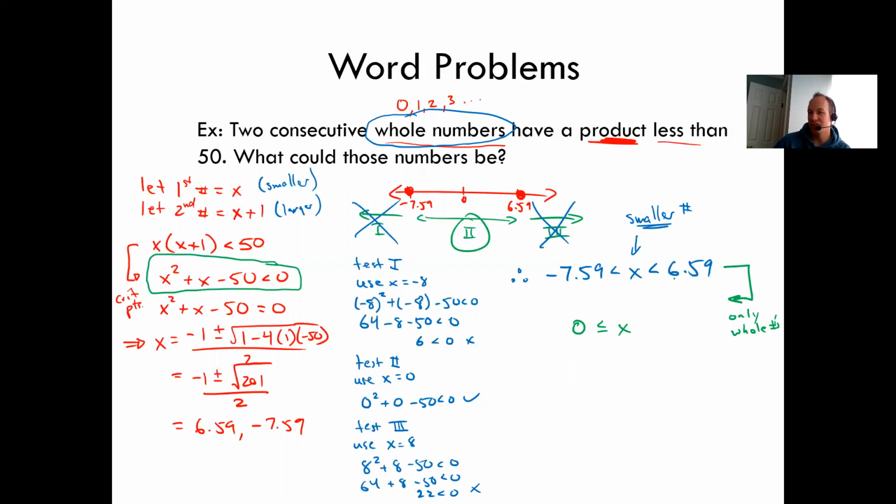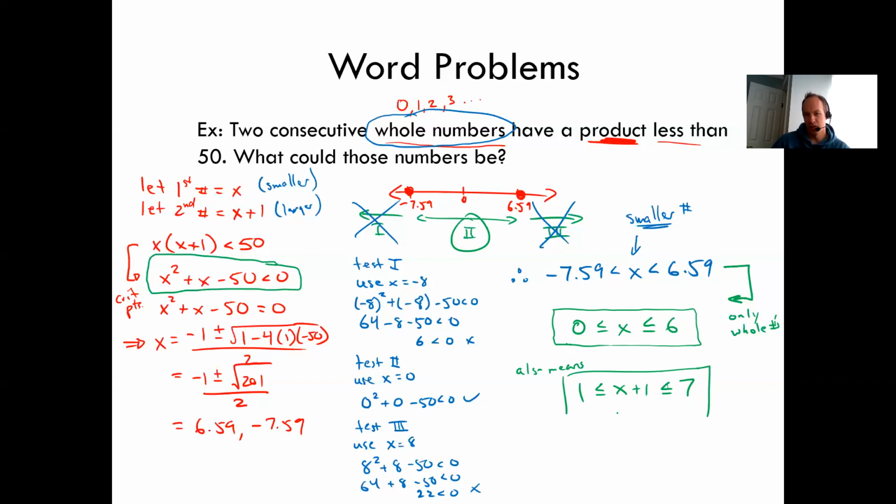Now it can't be 7 because 7 is too big. X has to be whole numbers less than 6.59, so it could include 6. So this would actually be the best way here to write this. The smaller of the numbers, x, could be between 0 and 6, and it could include 0 and 6. And then, of course, that also means that x plus 1, which is the bigger of the numbers, would be between 1 and 7.